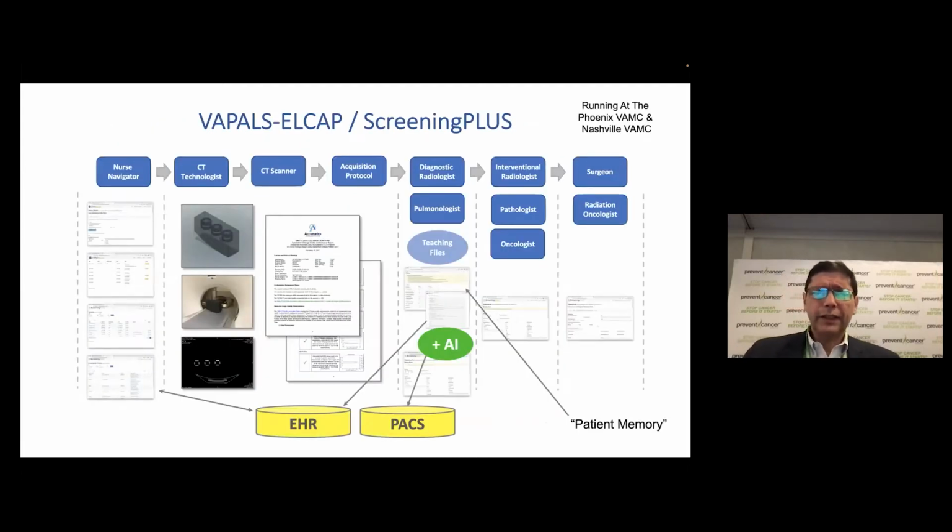So let's fast forward to today. I think you may have all heard that we've been working really hard with the LCAP group and the VA to take the LCAP management system and put it inside the VA. And we call that VA PALS LCAP. It was funded by the Bristol Myers Squibb Foundation. We have that running at the Phoenix VA Medical Center, and we've got that at the Nashville VA Medical Center.